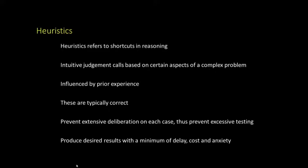From a negative angle, stereotyping and profiling are all examples of heuristics. If for any reason you think that the elderly grandma-looking lady is more trustworthy than the guy covered in tattoos, that's heuristics because you have no basis of knowing anything. That's just a shortcut in your reasoning based on your experience and your priming. So it's intuitive judgment calls based on certain aspects of a complex problem. It's influenced by prior experience. And the good thing about heuristics is that it's typically correct. The bad thing about heuristics is that it's sometimes wrong.